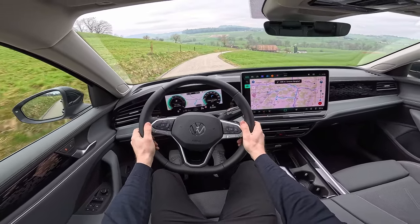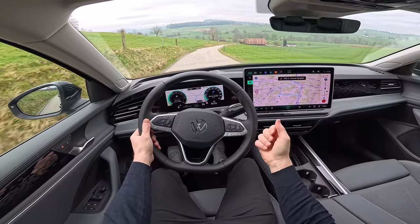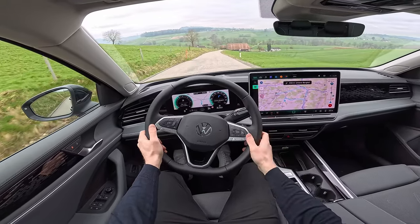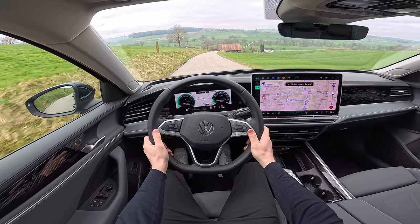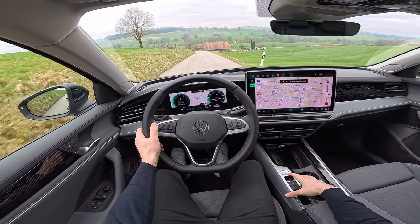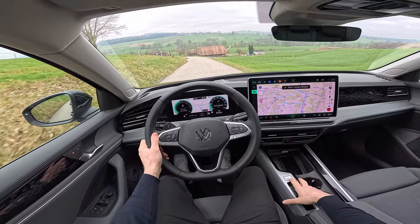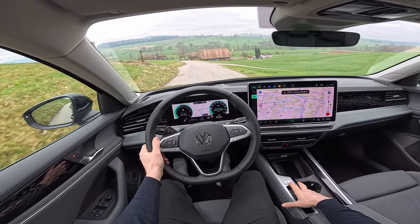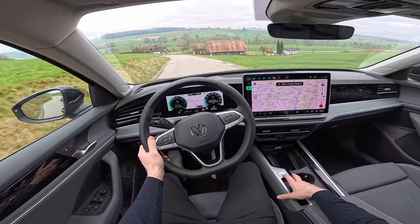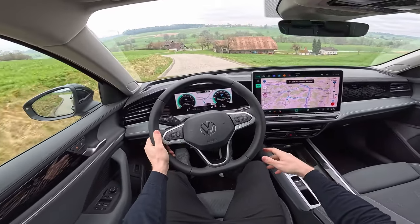Now going downhill, every single thing inside the car feels very good quality. It feels even better quality than the previous version. The pedal feels smooth and nice. The 7-speed DSG transmission combined with this diesel engine feels fabulous. Also, I'm happy that they cleared out this space down here.